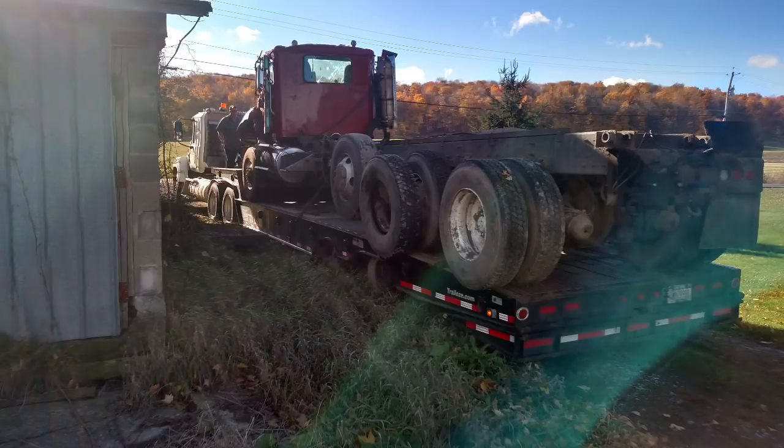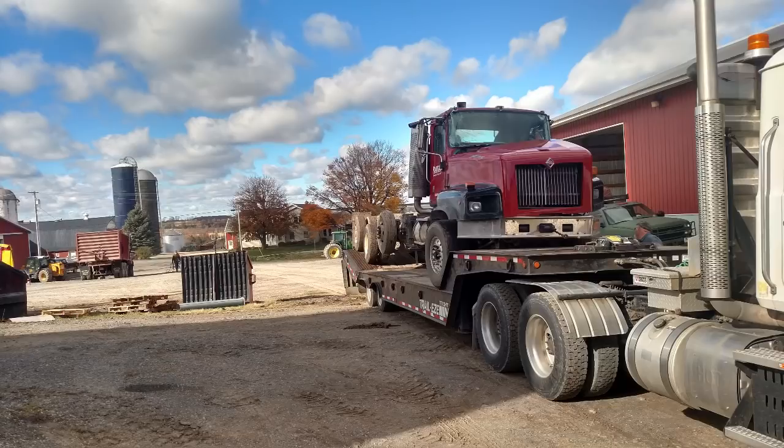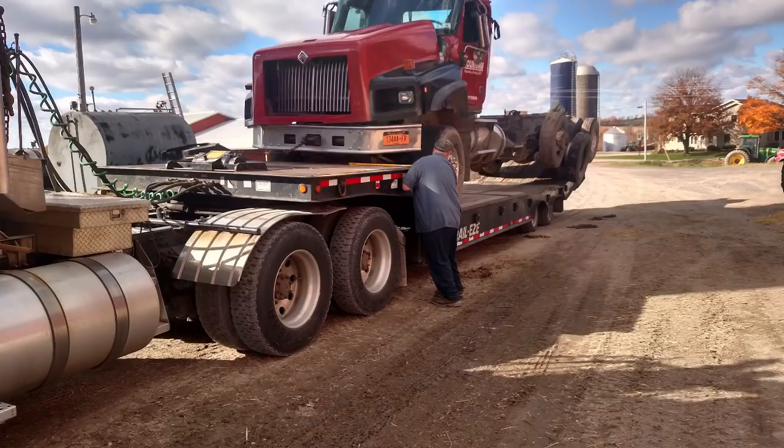We were actually able to, I think we drove the truck right up on the lowboy, I believe. Yeah, we did. We drove the truck up onto the lowboy. We brought the truck back to the farm. Insurance company came and looked at it, and obviously they totaled it.